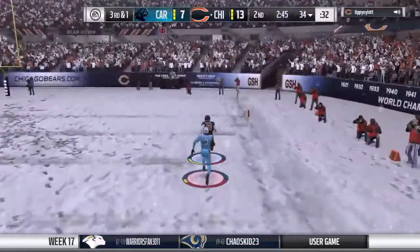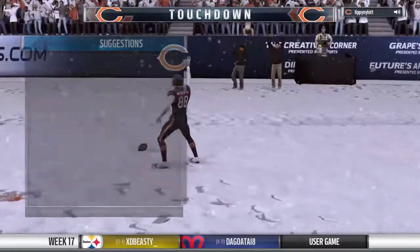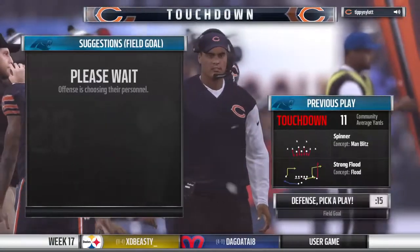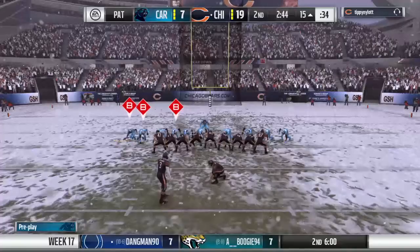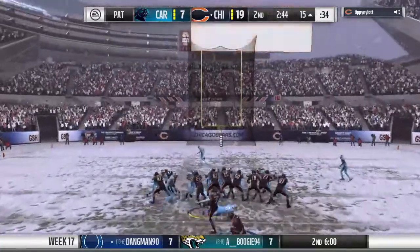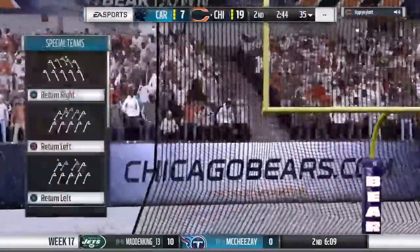The 20. Touchdown, Chicago. Cameron Meredith with touchdown number 8 on the year. And the Bears will add on to their lead. Good pass, clean catch, and a house call there on the fly route.